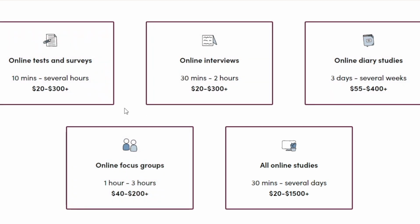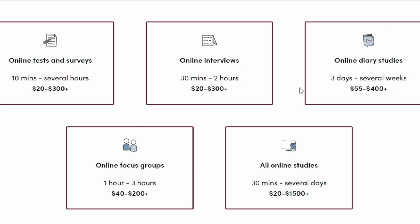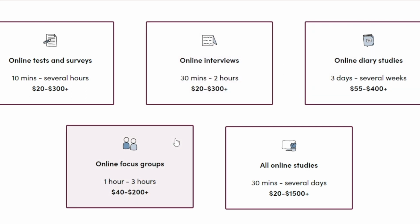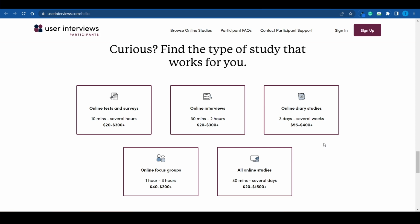And as you can see, each and every single one of them will have a specific payout rate. The online tests and surveys can take as little as 10 minutes of your time, or they can take as long as several hours. But the payout will also be according to that. Online interviews can also take up to 2 hours and pay you up to $300. And as you might expect, these ones will have a higher degree of difficulty. The online focus groups will take a little bit longer, but again, we're talking about a pretty generous payout.